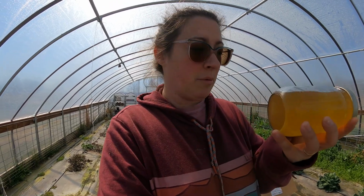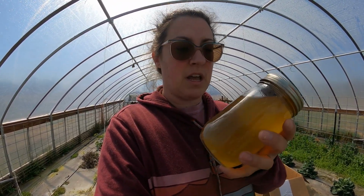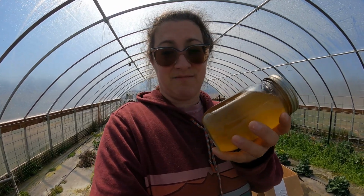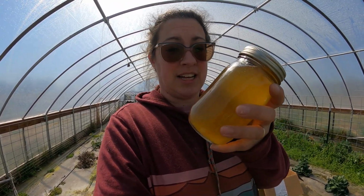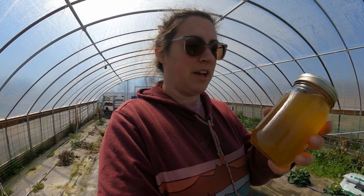I just restarted our kombucha. We can flavor our kombucha with this. We can flavor our kefir with this. I mean, it's essentially a concentrated dandelion tea, so we can just add water and drink it as is. It is really delicious. It's not quite like honey. A lot of people compare the dandelion jelly to tasting like honey. To me, it tastes like a dandelion smells, which is really good, but it's not exactly honey.